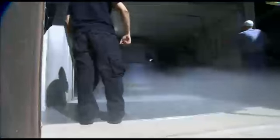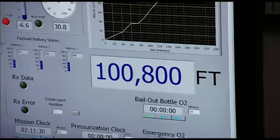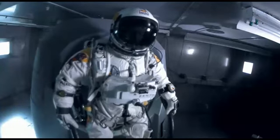We're here at Brooks to man rate the pressure vessel, the capsule, get the mission team working together in mission control, get Felix used to working all the switches, buttons, life support. It's really proving out all the systems as close to an actual flight as you can without dealing with the balloons. We're taking it all the way to somewhere around 123,000 feet. It's however high they can get the chamber.